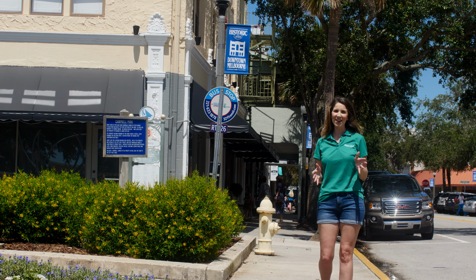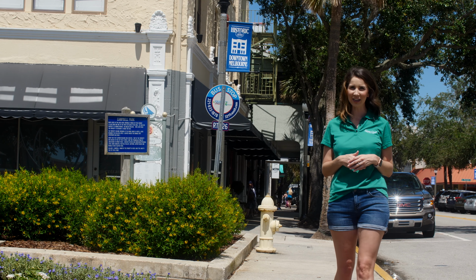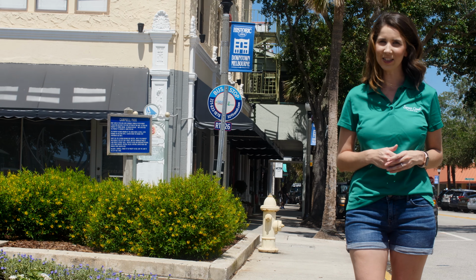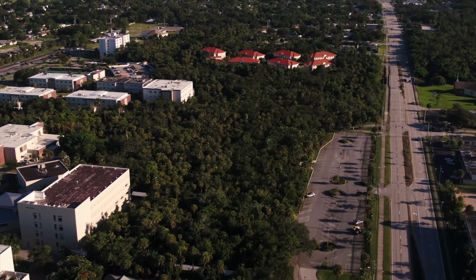One of the many things I love about downtown Melbourne are the tree-lined streets. It's likely you'll discover lush landscapes next to boutiques and restaurants, but if you're looking for more of Florida's natural beauty, make sure you check out Florida Tech's 15-acre botanical garden, located just minutes from downtown Melbourne.